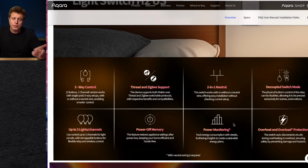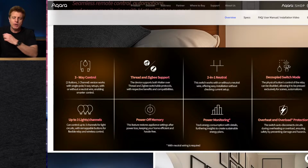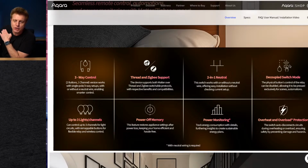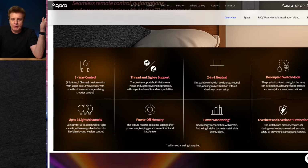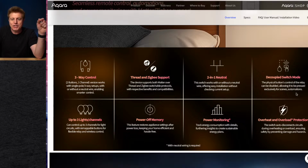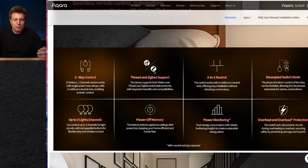One of the things that is cool with this is what's called decoupled switch mode. If you want constant power to a light, you can disconnect the switch from the power, so it always keeps power and becomes a smart button. It just becomes a button at that point. You have a physical button, but it's never killing power. It's triggering a scene or an automation instead. Which is cool. And there's Thread and Zigbee support there, where the answer to me is Zigbee.